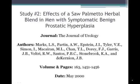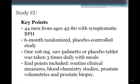The second study we looked at, entitled Effects of Saw Palmetto Herbal Blend in Men with Symptomatic Benign Prostatic Hyperplasia, was published in 2000 in the Journal of Urology. This study used a sample size of 44 men from the ages of 45 to 80 with symptomatic BPH. It was a 6-month randomized placebo-controlled study. Participants received one 106 milligram tablet of either Saw Palmetto or placebo 3 times a day with meals. Endpoints included routine clinical measures, blood chemistry studies, prostate volumetrics, and prostate biopsy.